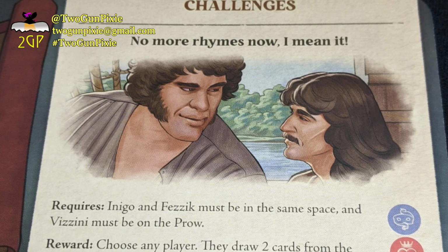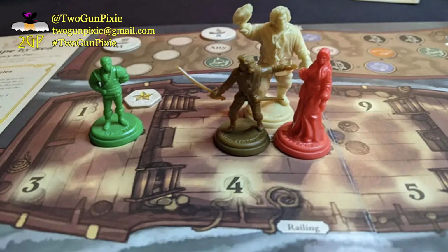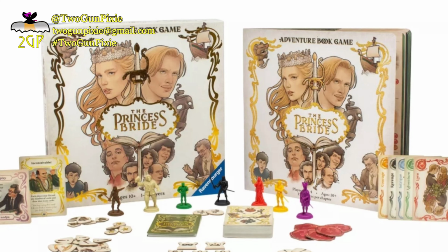Hopefully something good will happen. All right, my friends, but please, if you're a fan of Princess Bride, this is one of several games I know of based on that movie, book, story, based on the tale of Princess Bride. So you might want to check out this Ravensburger title of the Princess Bride adventure book game.